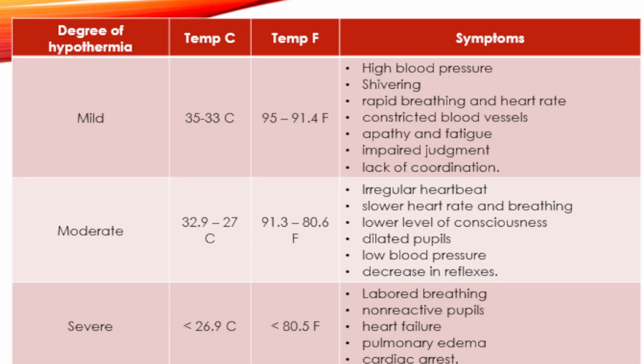Three different degrees of hypothermia include our mild, our moderate, and our more severe. In our mild form of hypothermia, our temperature is going to be anywhere from 95 to 91.4 degrees Fahrenheit. In this case, we are doing lots of compensating. So our vasculature is going to get all nice and toned up, and as a result, we're going to have high blood pressure. We will also be shivering and once again have all these high compensatory problems like rapid breathing and a rapid heart rate. Like I said, those constricted vessels.